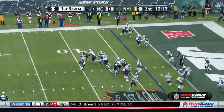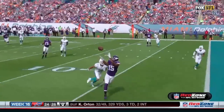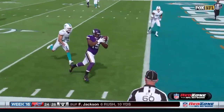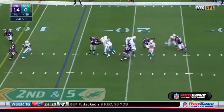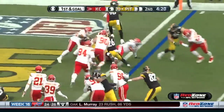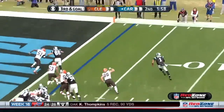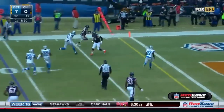First and goal from inside the five. Brady throws end zone. Throwing Cook. Bridgewater throws and the catch is made for a touchdown. He's got a jet. Smith end zone. So from the one, Le'Veon Bell, right side, end zone. Off the play fake, Newton looking around, and he's going to get it. Forte, what a throw, touchdown.